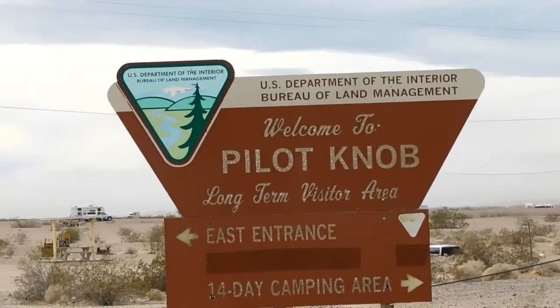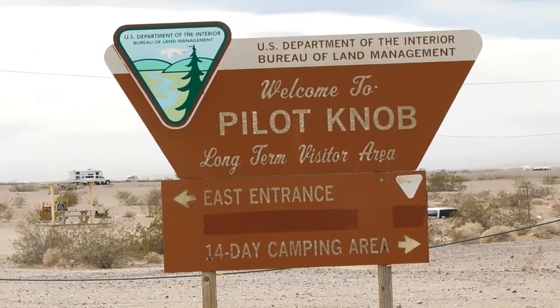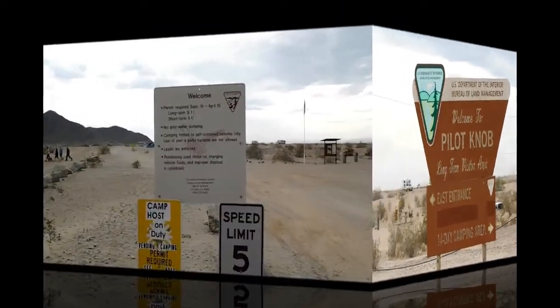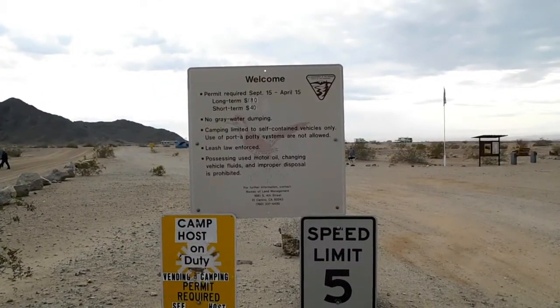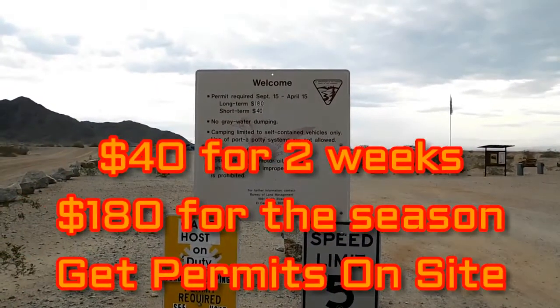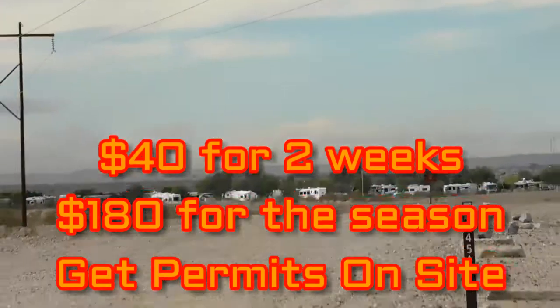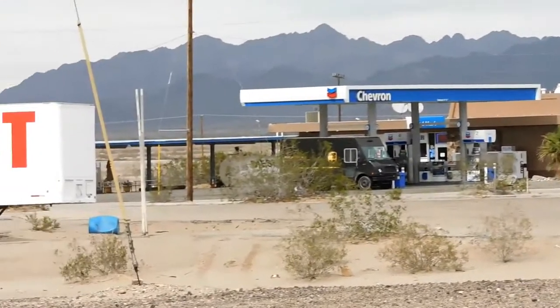I wanted to talk to you about one of 7 long-term visitor areas in Southern California. This one's Pilot Knob. They set up long-term visitor areas for winter campers. This one here is, like I said, one of 7.